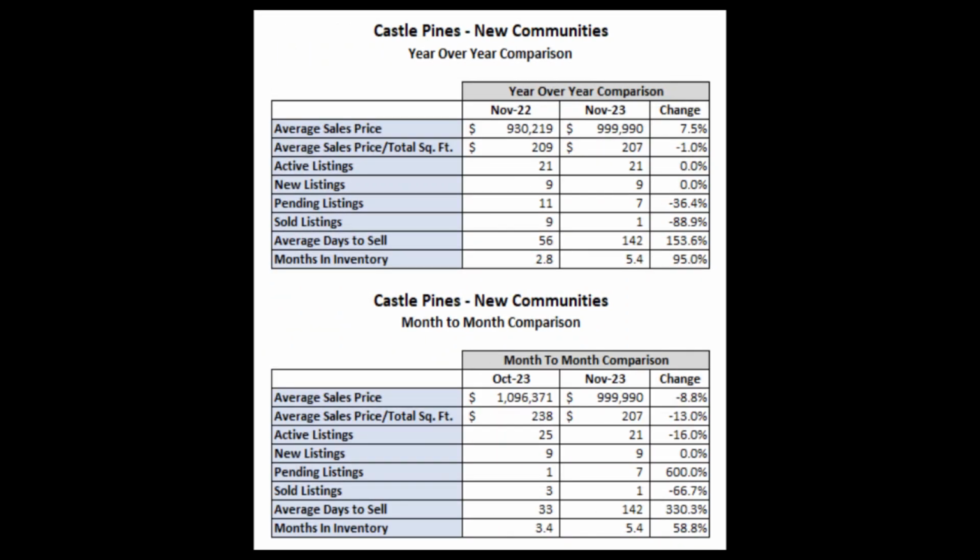Now let's talk about market activity in the new communities. There was only one sale in the new communities in the month of November, one closed sale reported in MLS. It's important to remember that in the new communities a lot of the activity is builder activity, and the builders do not report all activity into the MLS system.